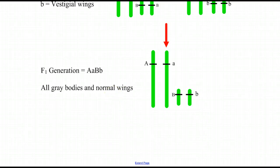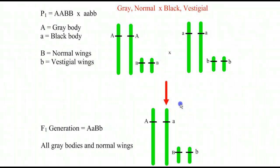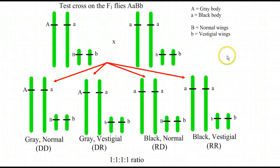Now, what Morgan's team decided to do was to do a back cross. Let me go back. They actually took this organism right here, and they crossed it back to this organism right here, which is, again, a test cross, because in a test cross, you're always crossing with a homozygous recessive. And when they did that, what they got was a 1:1:1:1 ratio, and you can work this out, where 1/4 showed dominant for A, dominant for B, 1/4 showed dominant for A, recessive for B, 1/4 showed recessive for A, dominant for B, and 1/4 showed both recessives. So that's what happens if the genes are on separate chromosomes.